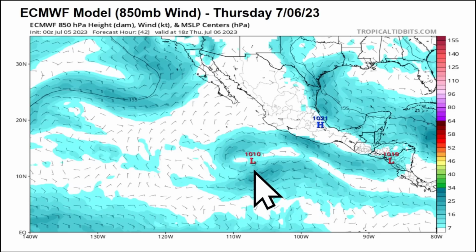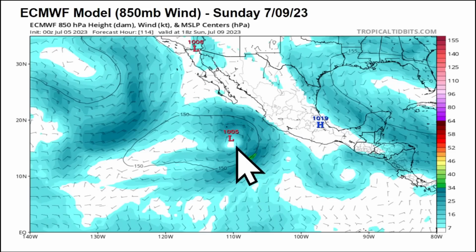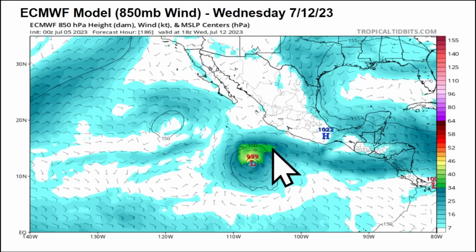And looking at this here tomorrow, the lowering of the pressures underneath that big ridge over Mexico, and we start to see a little bit of a system trying to form tomorrow. It really starts to get its act together through the weekend, Saturday night into Sunday here. And then it starts to kind of weaken as it encounters those cooler waters.